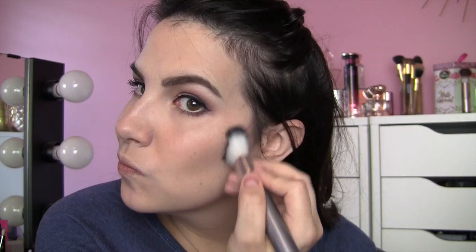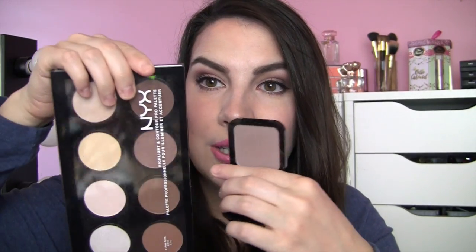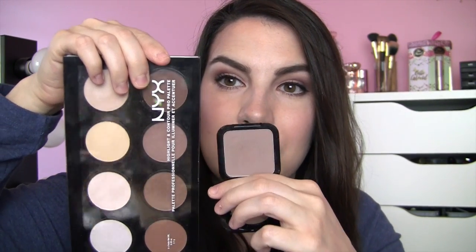For me, I find this working really well around the cheekbones, and you'll see the demo. I am wearing this today in the cheekbone area. I think it chiseled out those cheekbones really nicely. Don't love it as much up around my hairline because I think it can look a little bit muddy in that area. At a glance, I thought it was similar to this shade right here in my NYX contour palette.